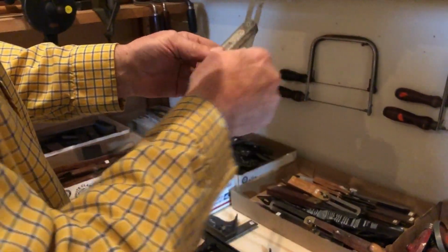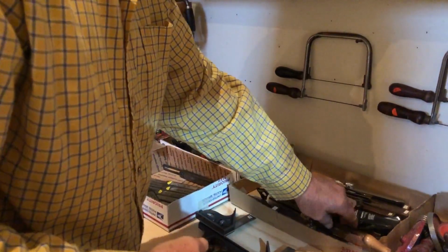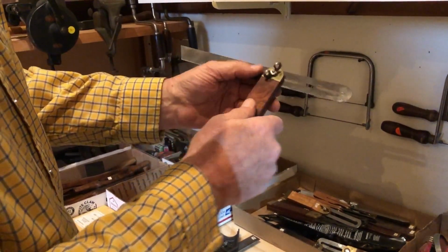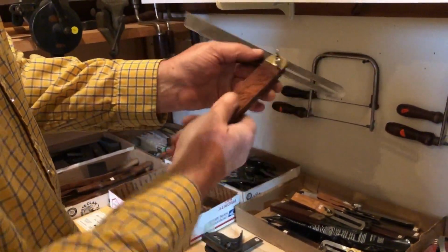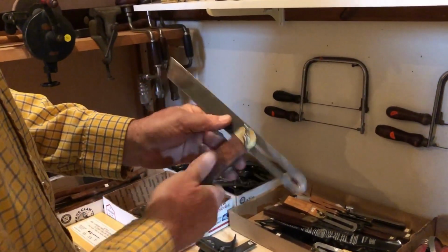These Stanley ones, I think they're number 18s, are harder to find. You'll find ones like this a lot more often. And they do work well, but sometimes that big wing nut at the top can be in the way, but it does lock it in and work very well.